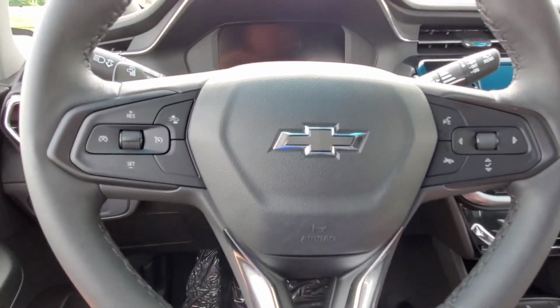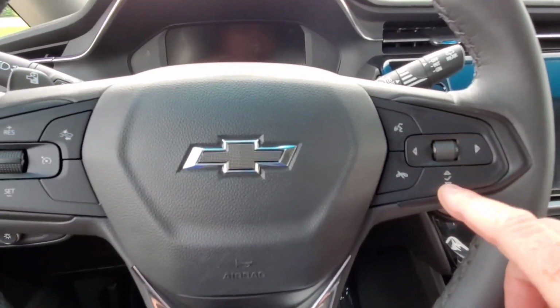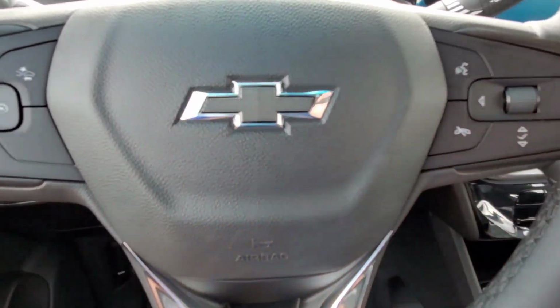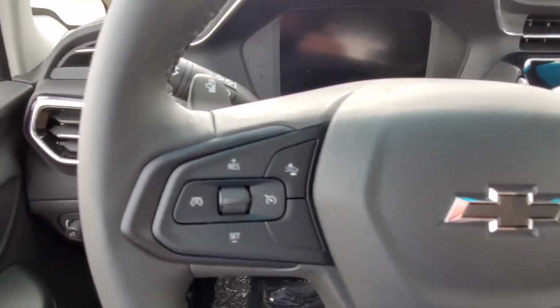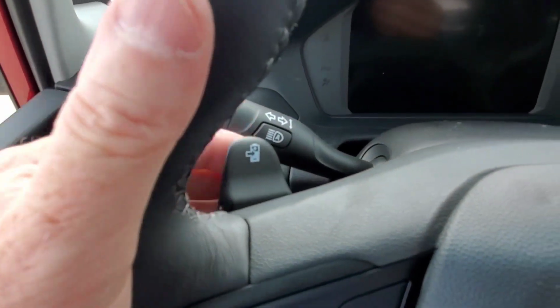Steering wheel controls look pretty similar. This is a little bit different here with the arrows and the check mark. I'm not sure yet what that does. I haven't even tried to do anything with the car yet, really. The regenerative braking pedal is a little higher up here now. I kind of like the way they did this.